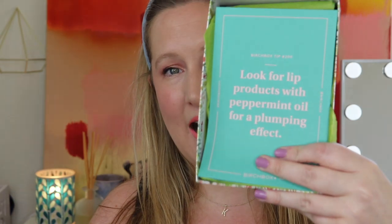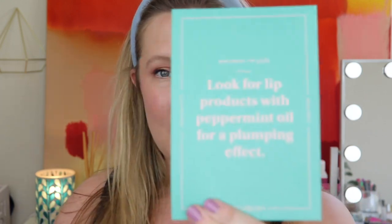So I did just choose one sample, so I don't know everything that is coming. Right when I open the box, this is what I see. It's Birchbox Tip 200. Look for lip products with peppermint oil for a plumping effect. And that is true. A lot of plumping lip stuff do have that peppermint tingle. So yeah, that's what I was reading from.